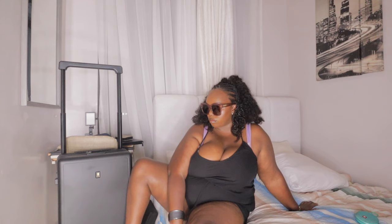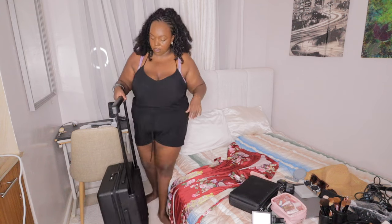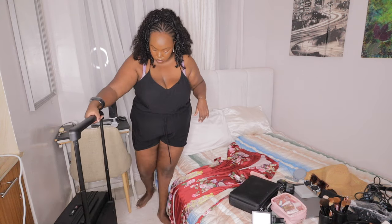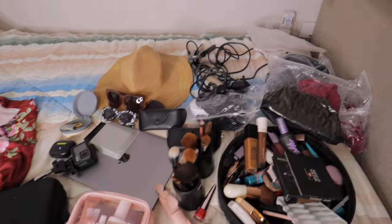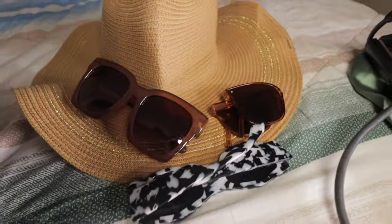Anything about me, I hate packing. But this suitcase is gonna make my life much easier. This is the most strategic packing I've ever done in my life. So this is what we are currently working with right now. We have socks, bra, underwear, pajamas, sunglasses, and shoes and bags and everything.